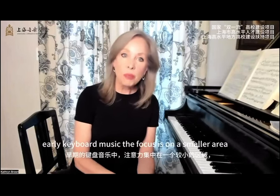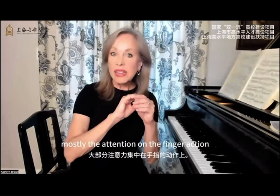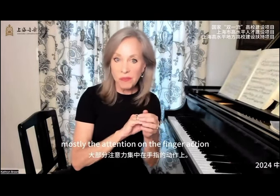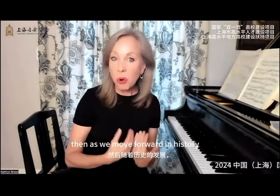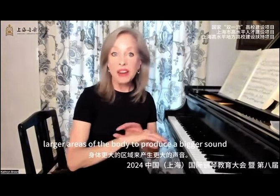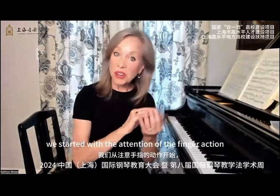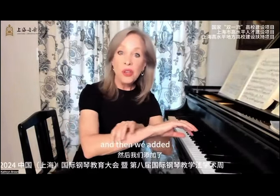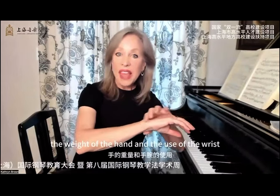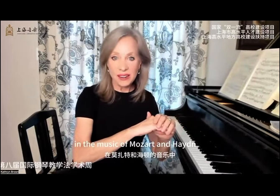In the early keyboard music, the focus is on a smaller area, mostly the attention on the finger action. Then as we move forward in history, we start adding larger areas of the body to produce a bigger sound. As we observed in Bach, we started with the attention of the finger action, and then we added the weight of the hand and the use of the wrist in the music of Mozart and Haydn.